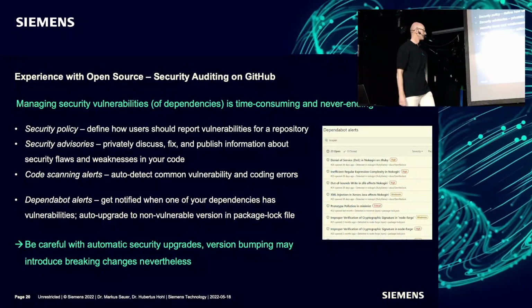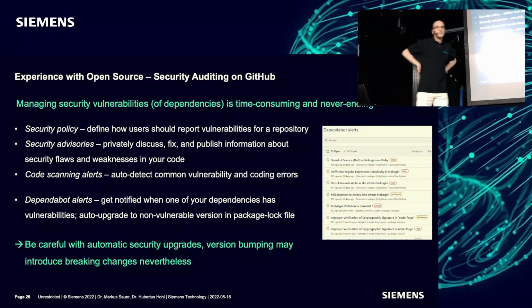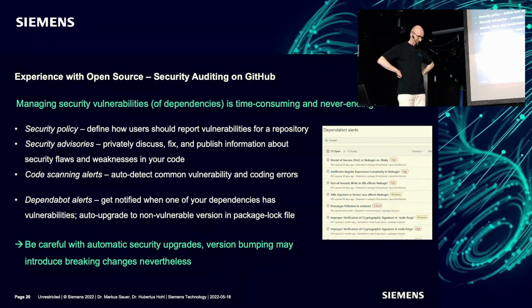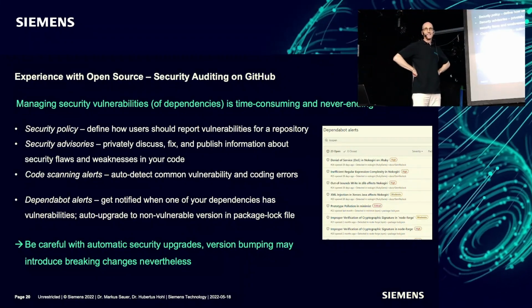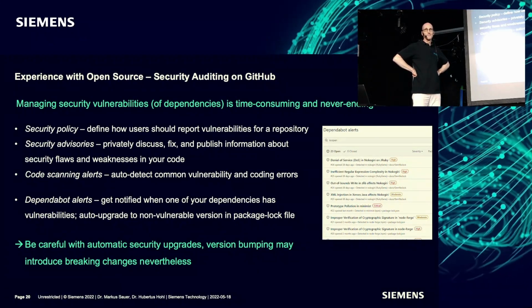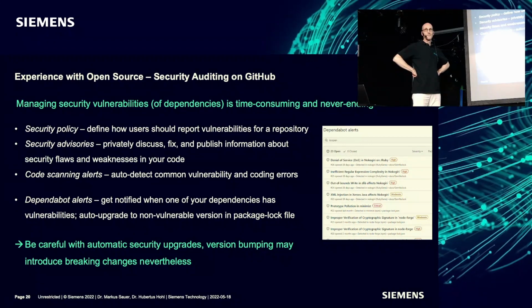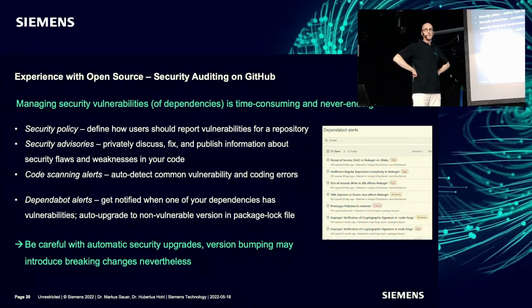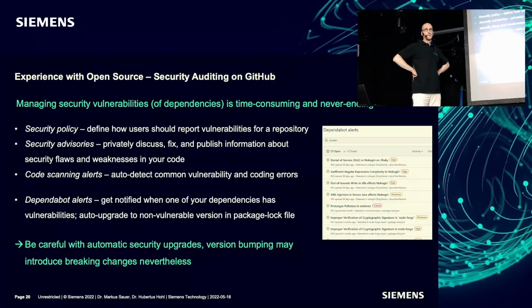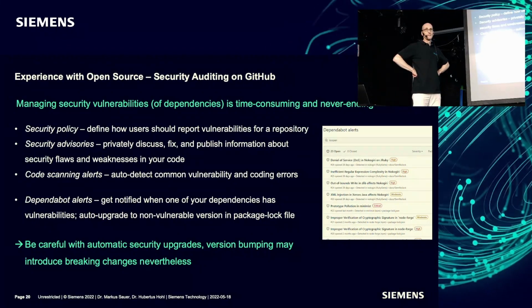Yes? I've heard of that before, and I'm familiar with dependency alerts. Sometimes they are very creative. They tell you to use an alpha version. The maintainer would say don't use it, but GitHub doesn't recognize this.